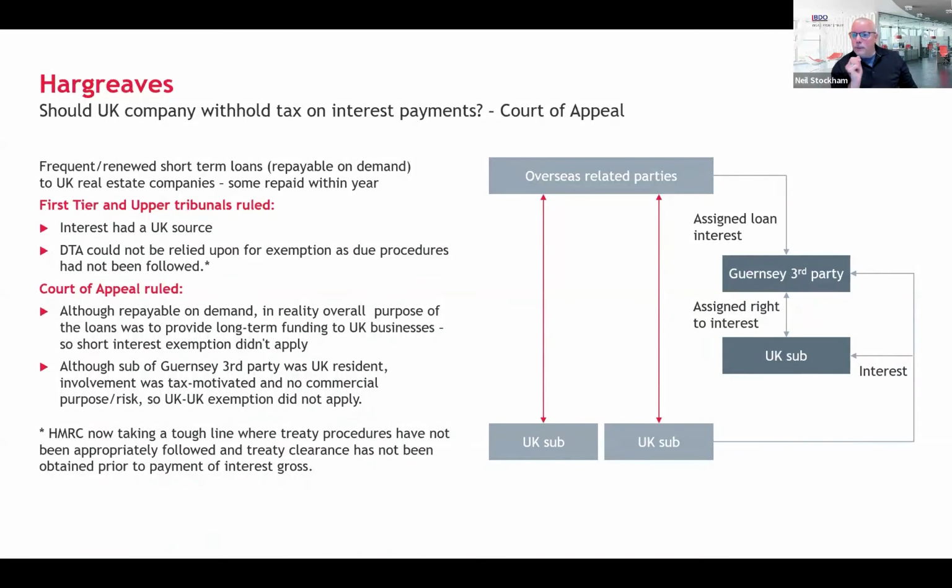And that assignment took place very close to the repayment of the debts. So the debts have been outstanding for some time. Shortly before repayment, the assignment happened, interest went one way and principal went back. And then the overseas related parties used the fee they got for assigning the interest to make new loans down to the UK subs to continue funding the activities.